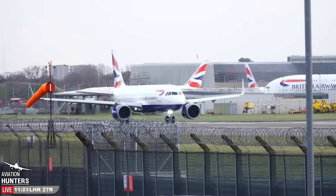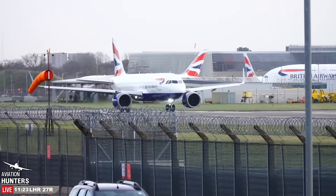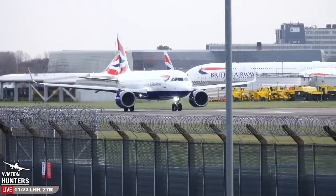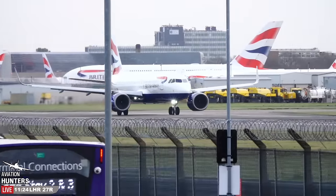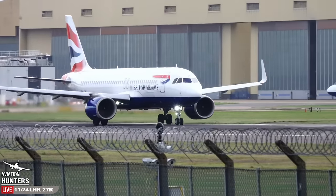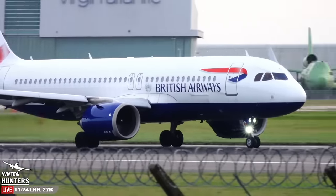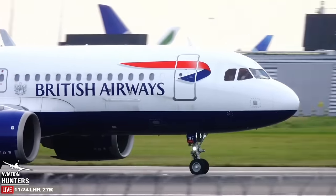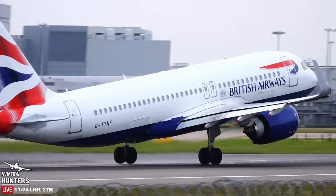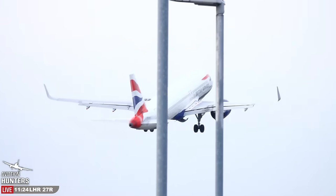Got an Air Canada 777-300ER also heading to the runway now. Ilya Frolov saying, are we only having departures today? Yep, up until 3 p.m. Runway 27 right hosts the departing aircraft actions. Absolutely no time wasted. Off into the sky that goes.